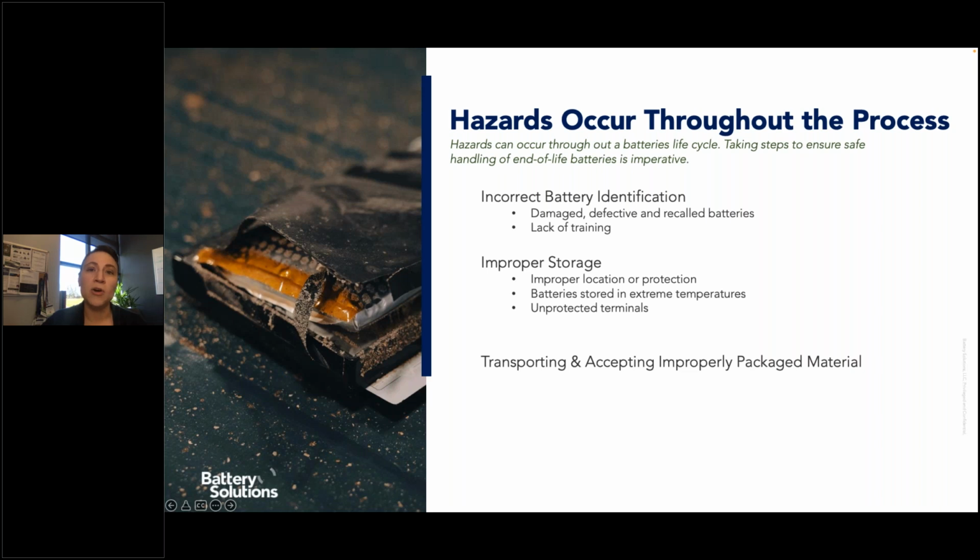So we'll talk about protecting terminals, which is basically just the contact points or the ends of the battery, depending on what type and format you're looking at. And then, of course, transporting batteries themselves and accepting material. If we accept material that is not properly packaged, we're bringing something that's potentially more at risk right into our facility, and we just want to know how to handle that. So making sure that we package material properly at the beginning is always key.